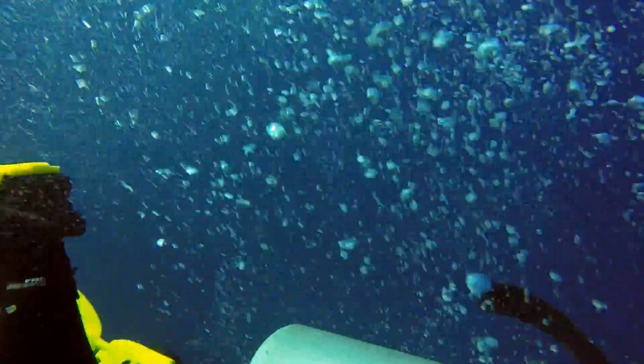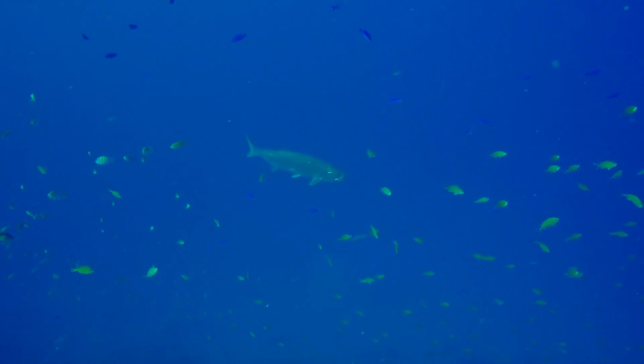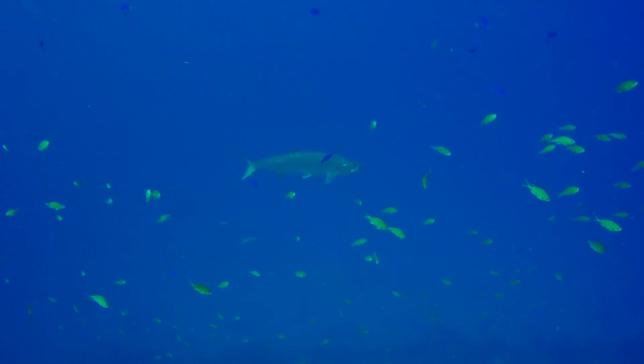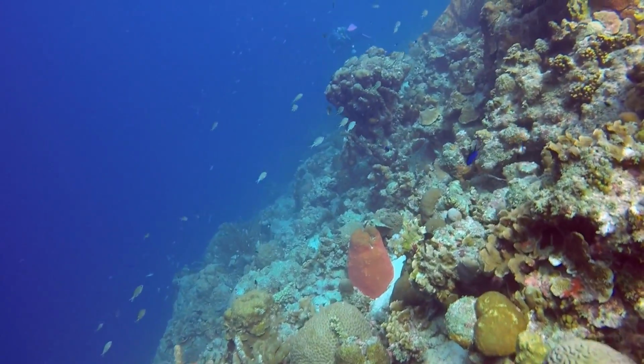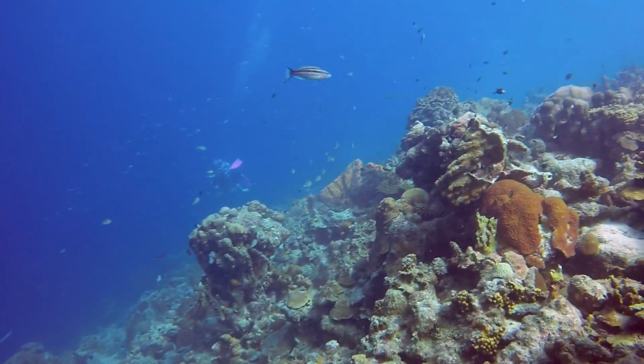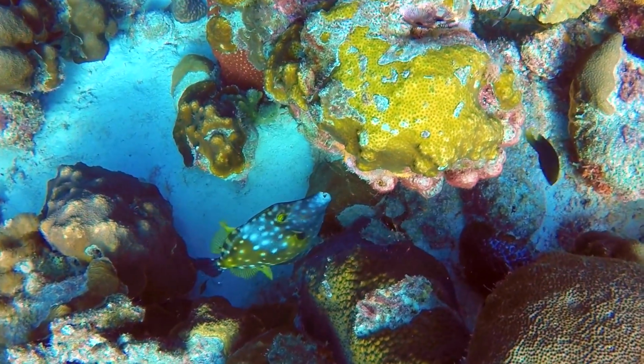Big fish behind Alex? Wait for it. There. That's not another barracuda. These are tarpon, and they usually follow along with us in the deeper water on our dives. This time they kept circling closer to us and even came super close between us and the ladder when we were getting out.